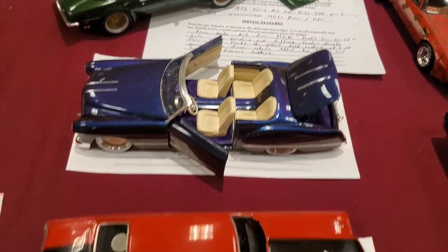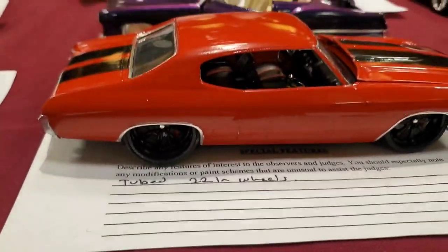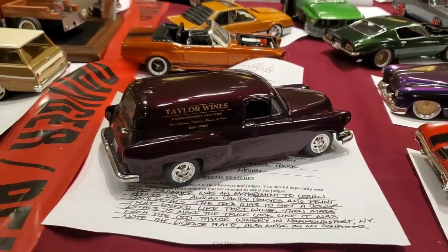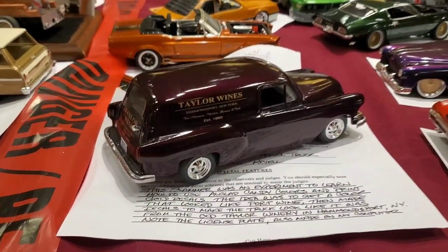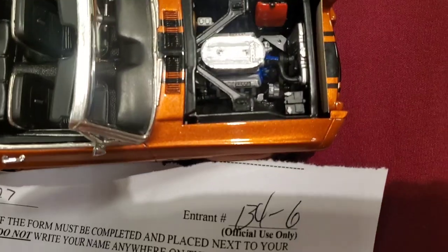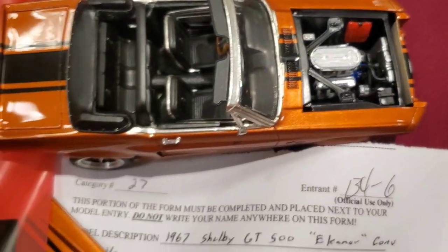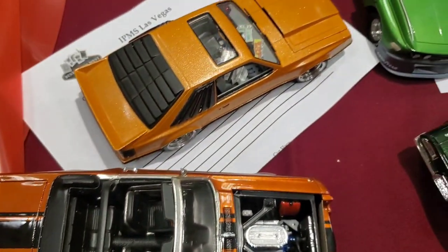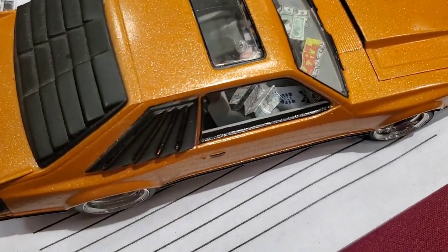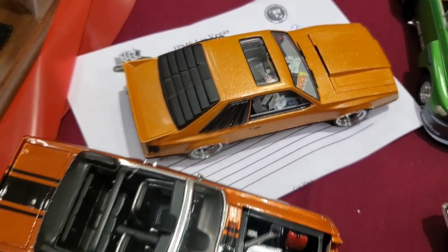So fun. Oops. Hopefully that's okay. Get in there. Whoops, sorry. Hopefully I didn't make anyone seasick there. All right. Oh, wow. Look at all the stuff in there. Neat. Very, very cool.